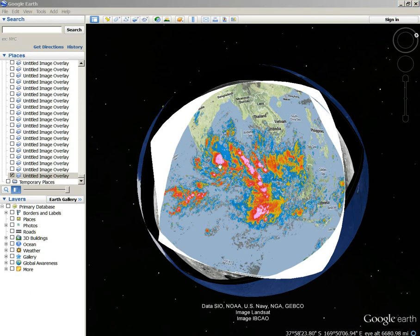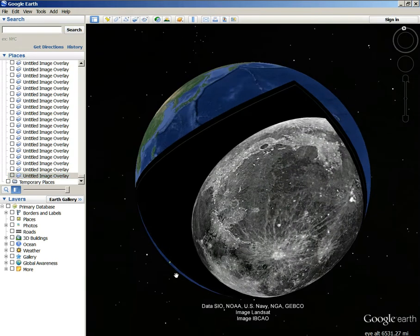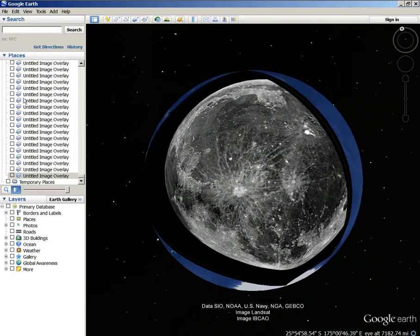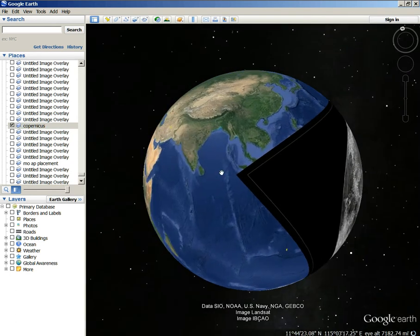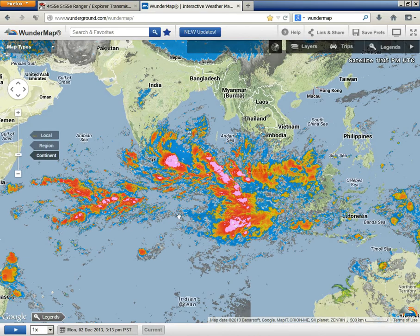I hope this doesn't confuse everybody too much, but this is the Copernicus picture I've been showing for a while now, in the same place as it's been. I haven't moved it. It's still sitting right here. That doesn't really matter for what I'm going to show you. Basically, what I want to show you is this weather pattern right here, right?